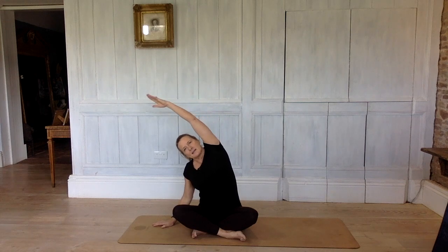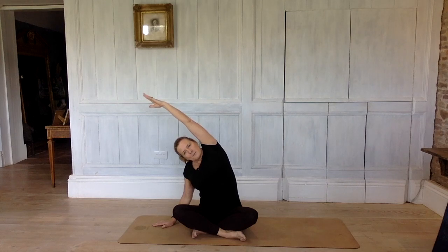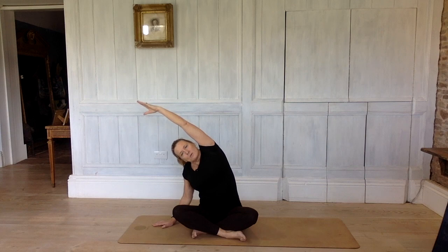Then inhale, come back up to center. And exhale, take the hand down. Inhale, take your left arm up, reach up and stretch. And exhale, take the arm over. And again, settle here. Root down through both your sitting bones, particularly the left sitting bone. And again, breathe into that side. Take your inhale all the way down to your left hip. All the way up to your armpit. And exhale fully.